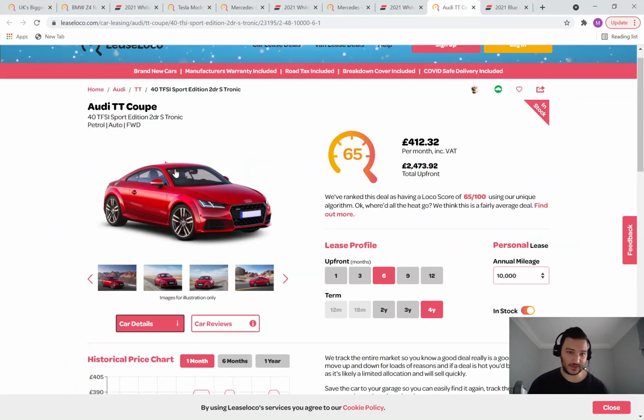So before the Audi A1 that I have, I actually had an Audi TT Black Edition. This is actually the Sport Edition, but again, it's in stock at the moment for £412 a month with £2,500 up front. Again, you can change these lease profiles and you can change the mileage, but I've just set it to 6 months up front and a 4-year term.